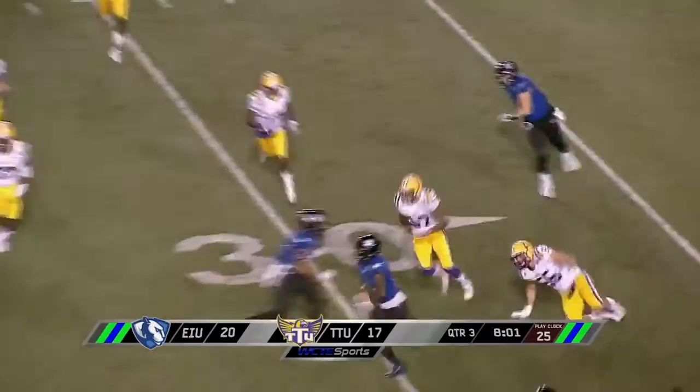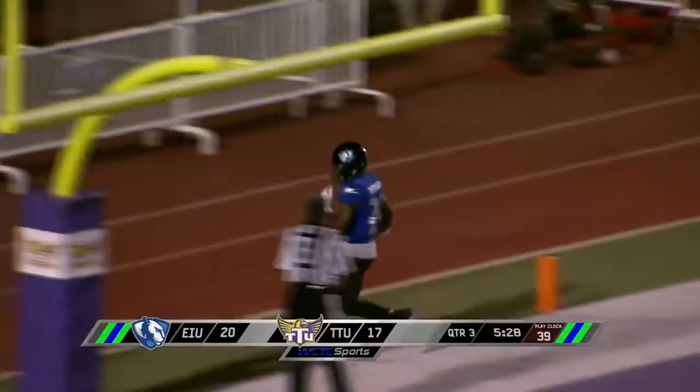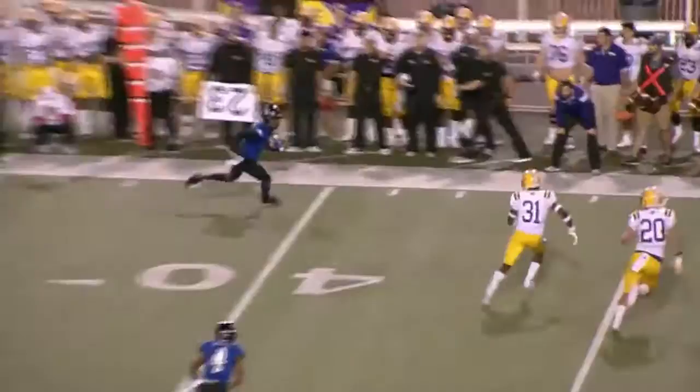And a return is set up as he gets out to midfield, or actually out to the 45, where he is ripped down. It'll be up to the Tech defense, and they do not stop McCullough as he runs right up the middle for the touchdown. Pretty easy one right there from the 2-yard line out for EIU. Church is going to line up to the near side and actually going the other way.